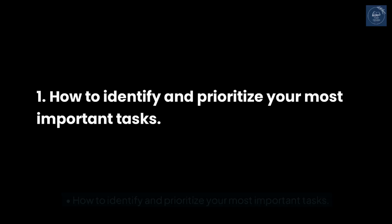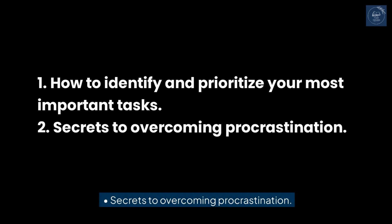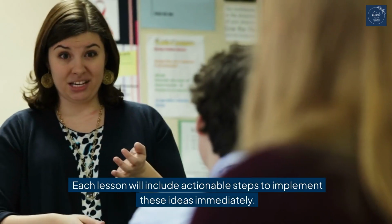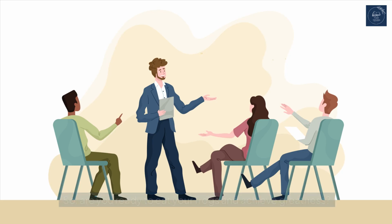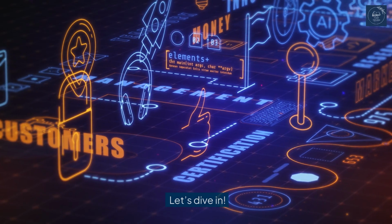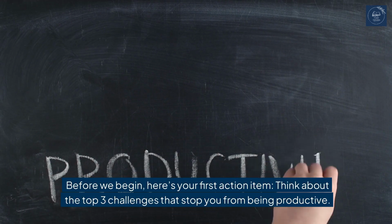Here's what we'll cover: how to identify and prioritize your most important tasks, secrets to overcoming procrastination, tools to manage your time like a pro. Each lesson will include actionable steps to implement these ideas immediately. So, are you ready to eat your frogs and achieve greatness? Let's dive in. Before we begin, here's your first action item.